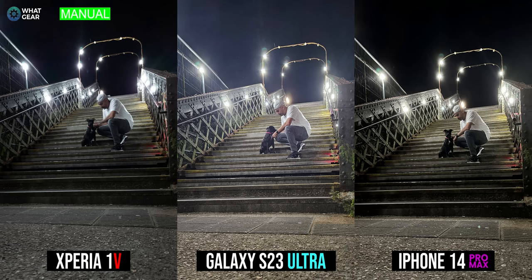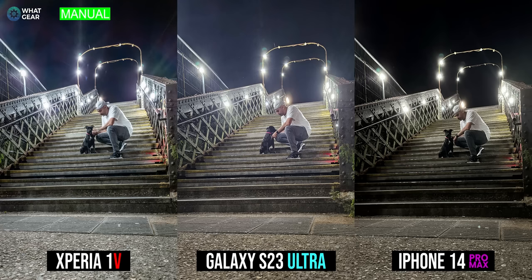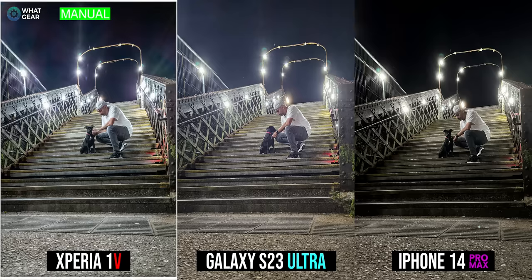And because I shot this in RAW, I thought, well, might as well throw this in Lightroom and see how high I can push the highlights, how low I can bring the shadows without the image completely falling apart. Check this out. The Xperia can also turn night into day. And it's because that image sensor is so powerful, it can capture so much detail in the blink of an eye.